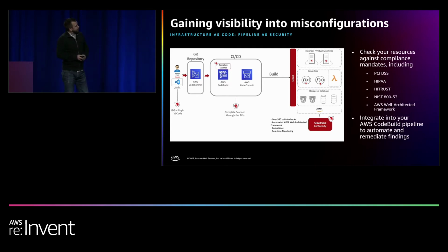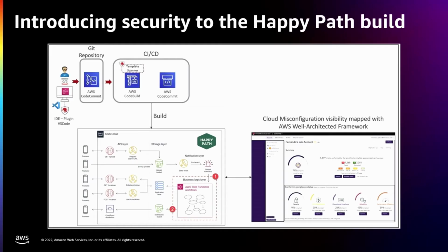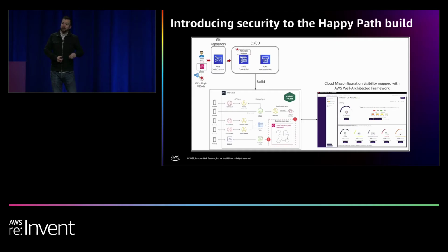And then if we apply this pipeline concept to our application, you can see now all of the application code is going through the pipeline, and then it gets deployed. And on the running instance, the instantiated application, you've got the runtime CSPM tool constantly monitoring those resources. So if anybody does log into the console and manually tweak a configuration, that's going to be detected by the CSPM tool. Or, you never want to hear this, but if an attacker managed to get access to your environment and they're making changes, creating new roles or interfering with your infrastructure, that will get detected as well.